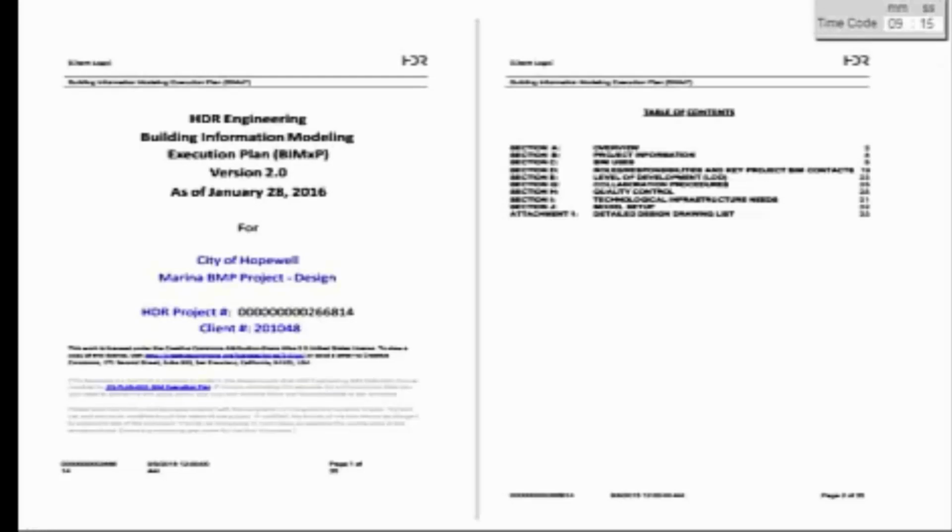For the following 15 slides or so, I'm going to review an example CIM execution plan I put together earlier this year for a marina project in the city of Hopewell in Virginia. In typical report fashion, we obviously start off with the cover that outlines the project name, the description, the project number, client number. This was for an environmental and drainage improvement project where we were tasked with redesigning an access road, a culvert, approximately 2,500 linear feet of stream restoration, along with some various wetland improvements and enhancements throughout the site.